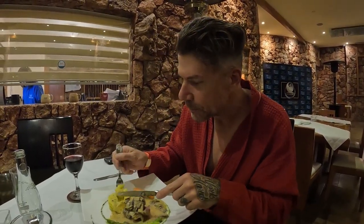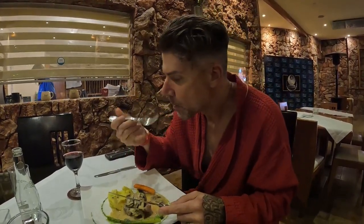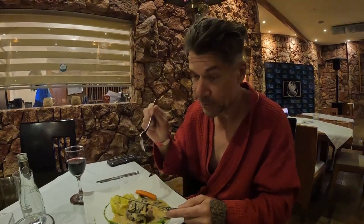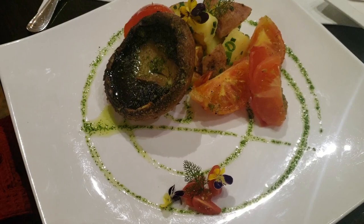Try these potatoes out. It's good mash. They're very fluffy looking. Oh yeah, they're really good. Seasoned with some herbs, nice and buttery. Guys, this place is lights out. You have to come here for the spa and the food. I'm ruining this. This is so pretty.